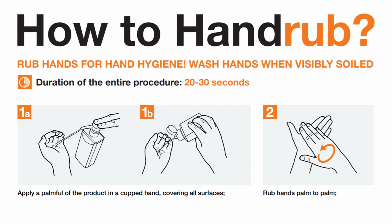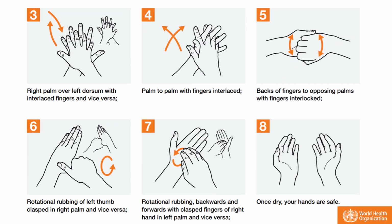How about using a hand rub? Apply a palmful of the product in a cupped hand, covering all surfaces. Rub hands palm to palm. Right palm over left dorsum with interlaced fingers and vice versa. Palm to palm with fingers interlaced. Back of fingers to opposing palms.